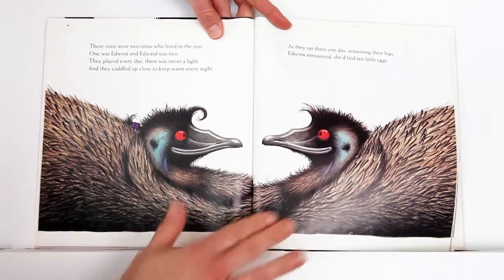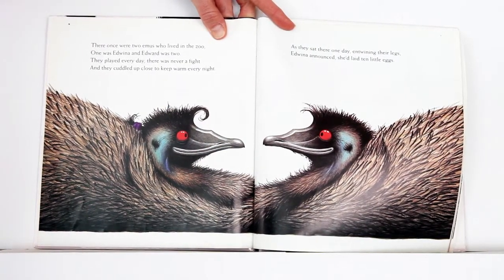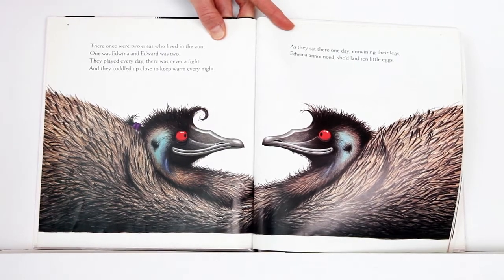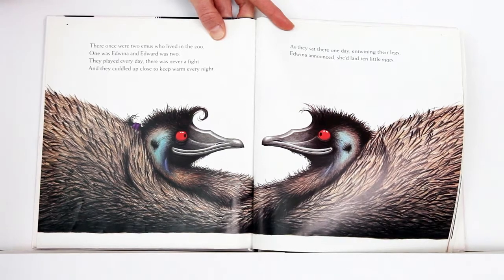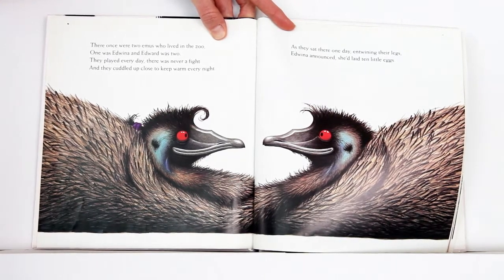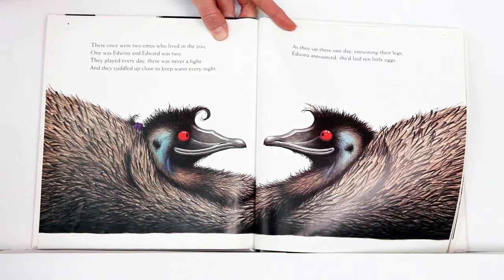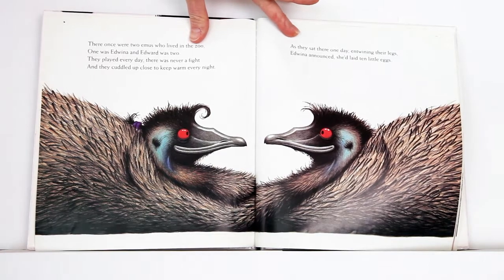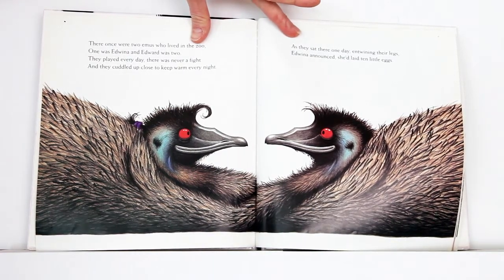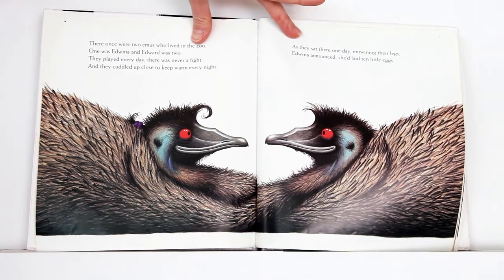There once were two emus who lived in the zoo. One was Edwina, and Edward was two. They played every day. There was never a fight, and they cuddled up close to keep warm every night. As they sat there one day, entwining their legs, Edwina announced she'd laid 10 little eggs.